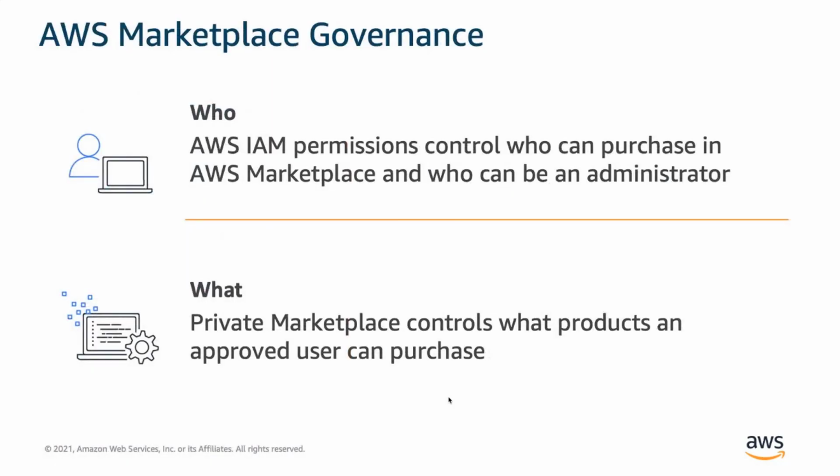So governance within AWS Marketplace. When we're talking about the who, and that's who is using AWS Marketplace, that's really controlled by your IAM permissions. So your AWS Identity and Access Management permissions. Those allow you to control who can purchase and who can be an administrator within AWS Marketplace. Our IAM permissions work hand in hand with Private Marketplace. So Private Marketplace is the what. It's what products within the AWS Marketplace catalog can be approved and used by your users.